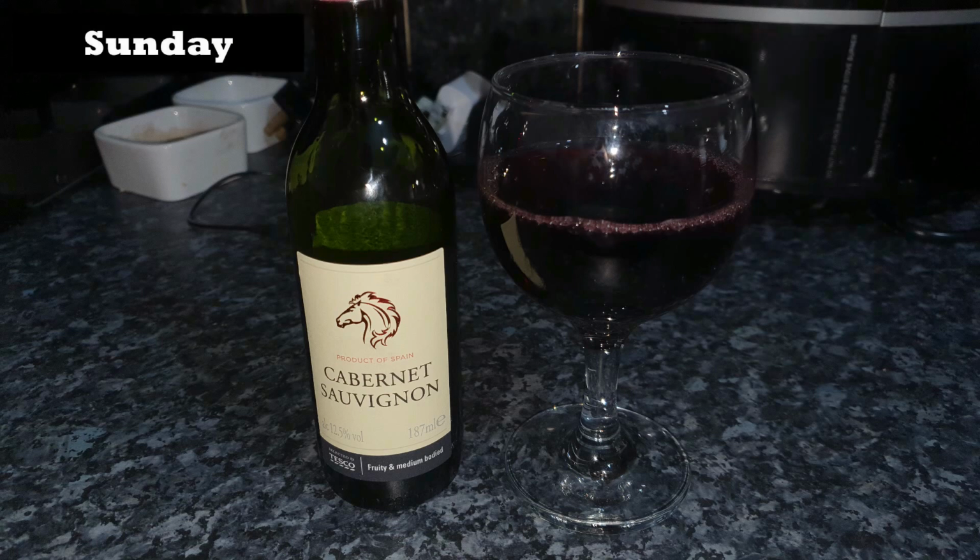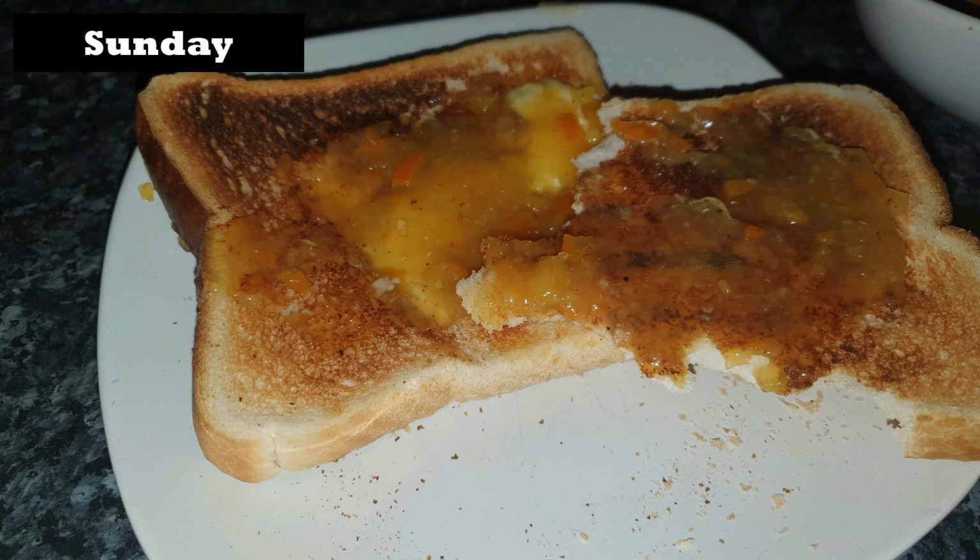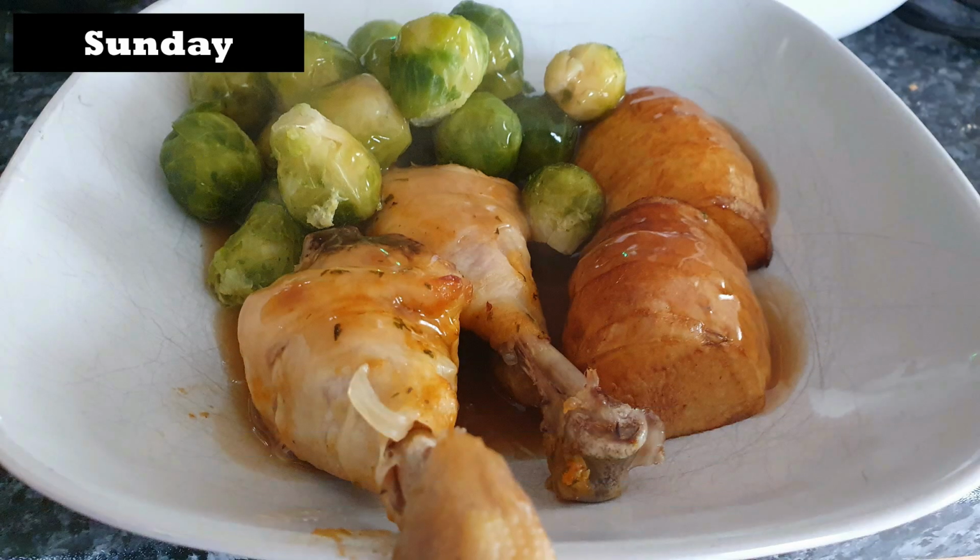Sunday for breakfast, finish off with skinny marmalade on toast. Chicken legs with roast spud and sprouts for dinner, so it's kind of like a cut down Sunday dinner.